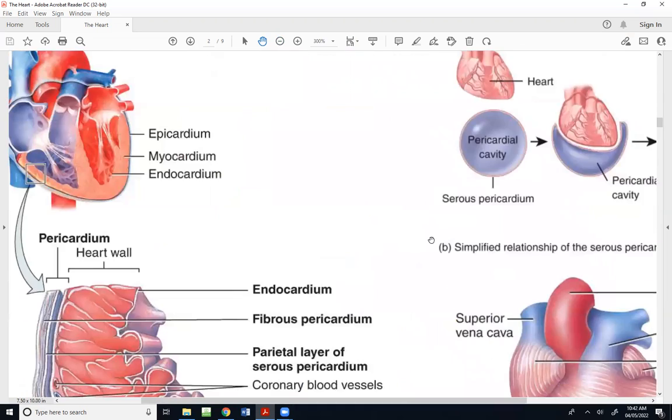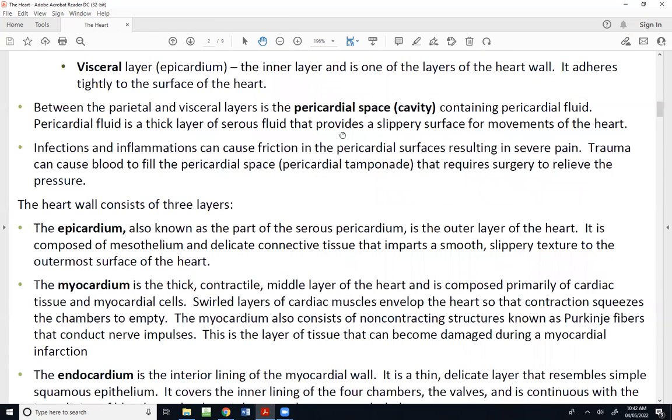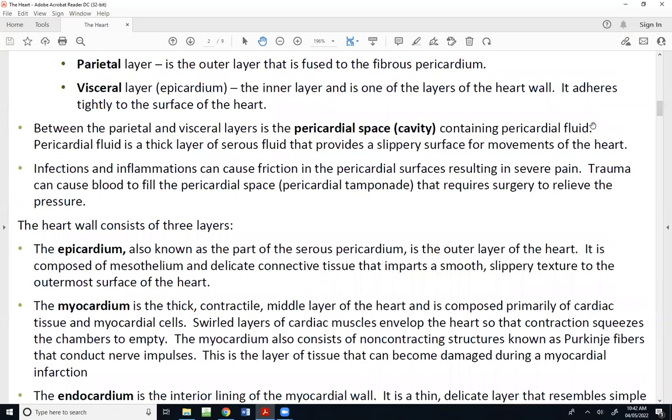Okay. Let's talk about the space. The space, once again, is a pericardial space, pericardial cavity. It's full of a fluid called pericardial fluid, a thick serous fluid that helps provide a slippery surface for movements of the heart. So in other words, it reduces friction so that these two layers aren't rubbing and putting holes and stuff like that in each other.